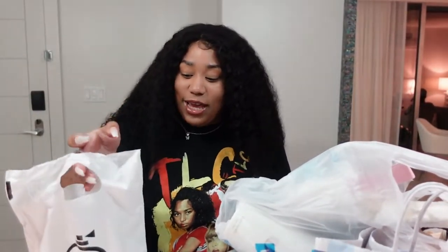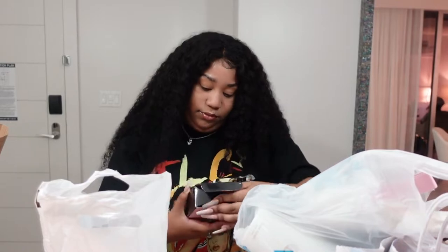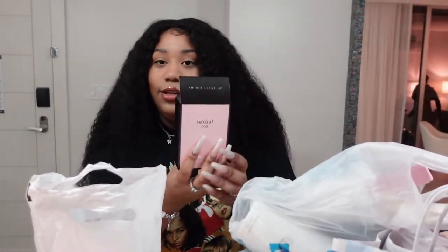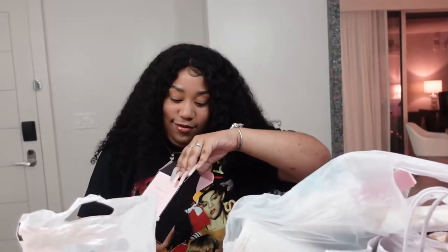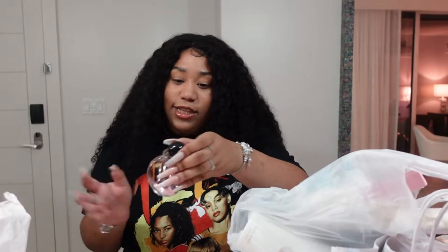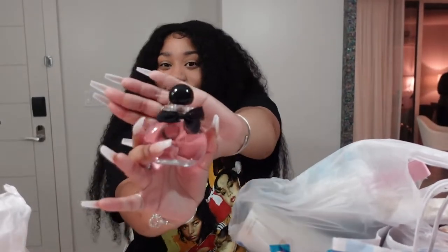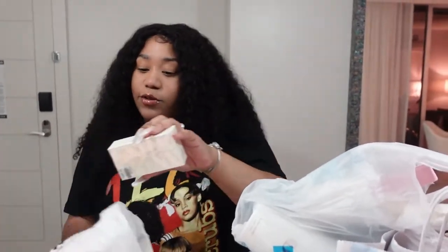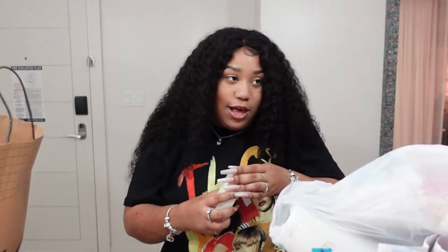Anyway, the first one we're gonna start with is Fragrance Outlet. And I got this perfume called, what'd that say? Sexual Mure? Yeah. Okay, that's the perfume. But it looked like this, y'all. Isn't that so cute? Can y'all see that? Yeah, they can see it. And then the second perfume I got was this Gucci Guilty.